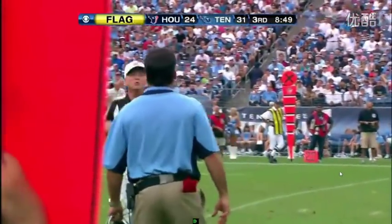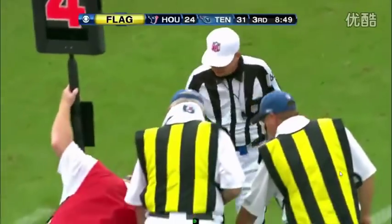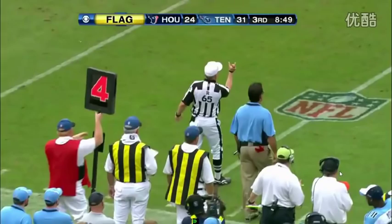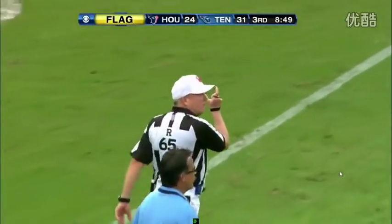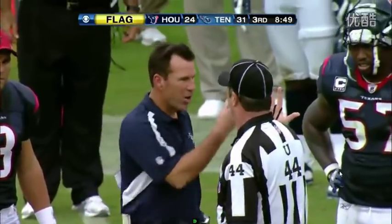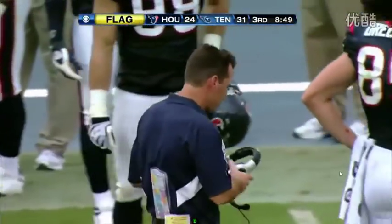and now Jeff Fisher wants an explanation too. That's how far it is short of the first down. And Gary Kubiak has that to think about. And he says, well, if I'm not going to get a first down.